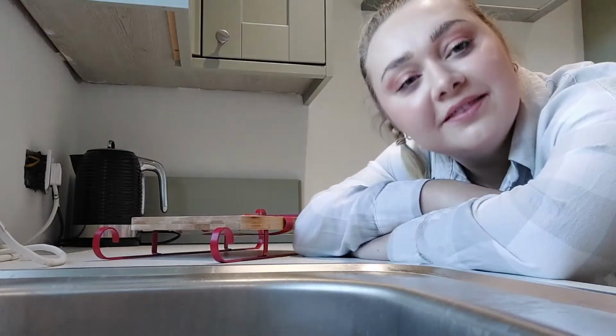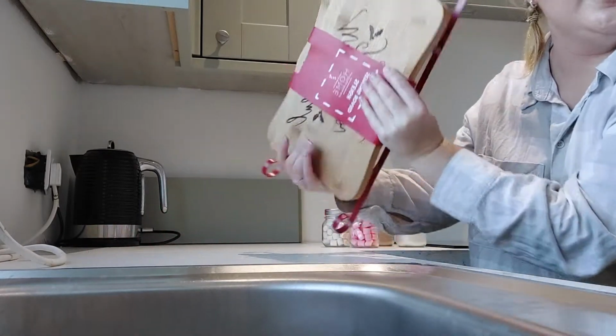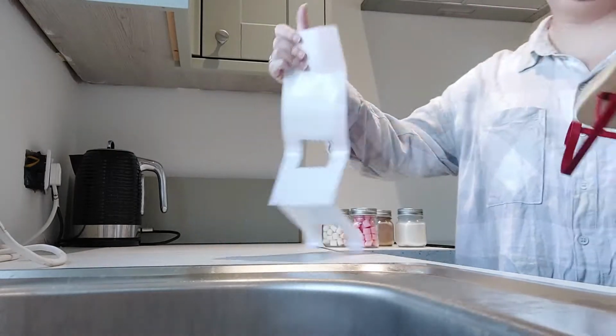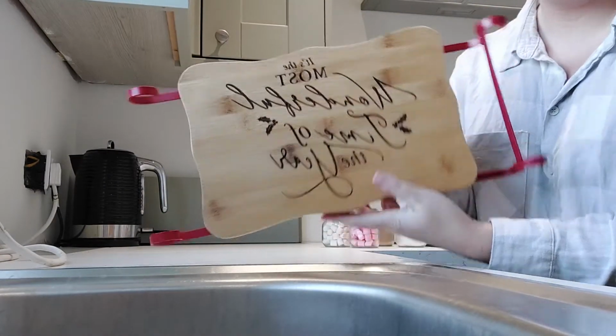Right. This is the bit that I was most excited for, my hot chocolate station. So I bought this from Home Bargains. It's like a... What are you doing? Oh, I didn't realise it said that. How cute is that? It's the most wonderful time of the year.